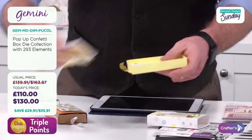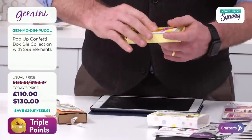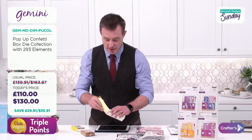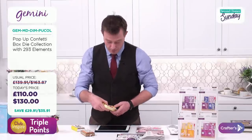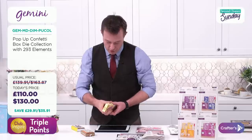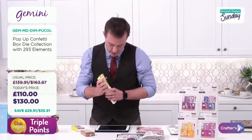I love it. £110 or $130 today, saving almost £30 or £35.91. And of course, triple points if you're a platinum member, £88 or $104.